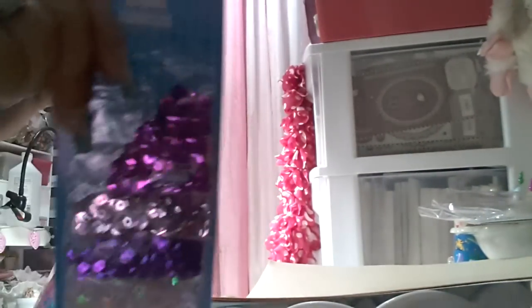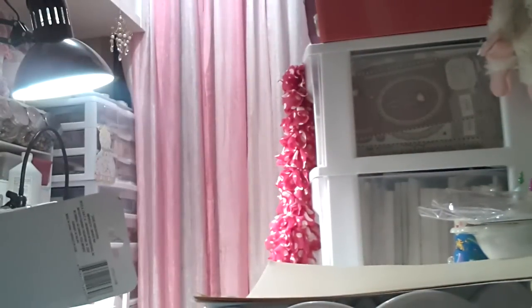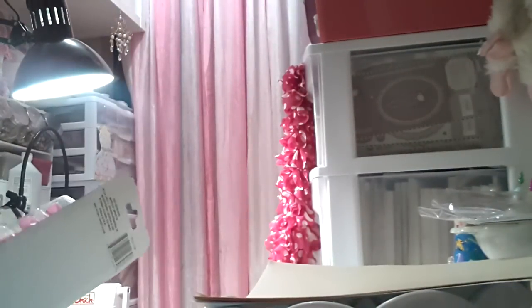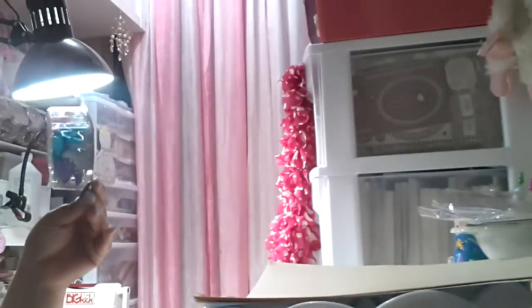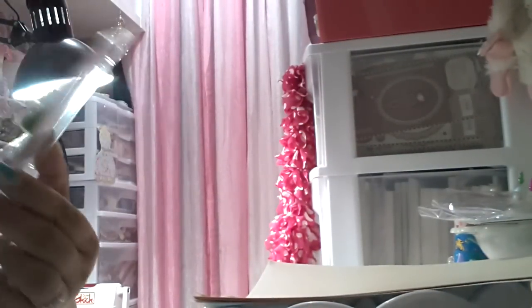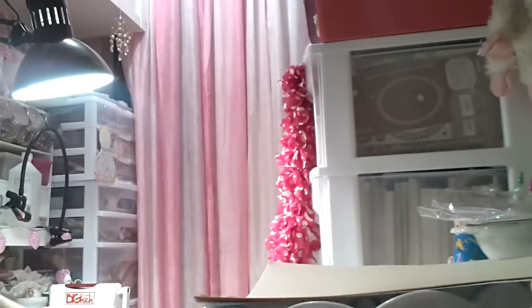And I got two packages of sequins and butterfly blends and foam mounting tape. And I got the tiny beads at the Dollar Tree, and decided to get it.